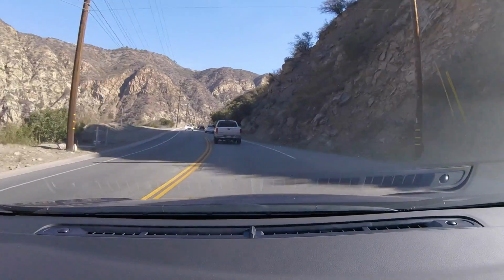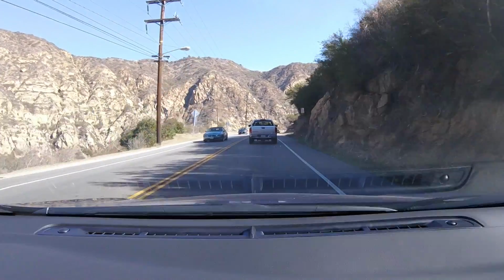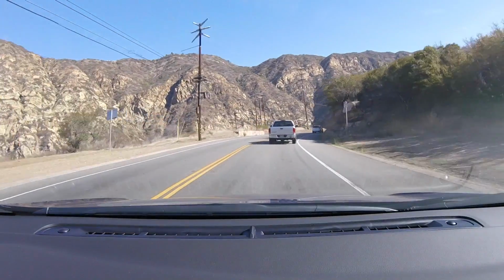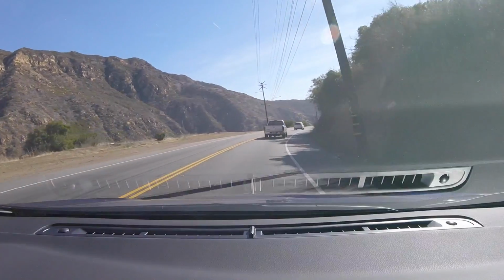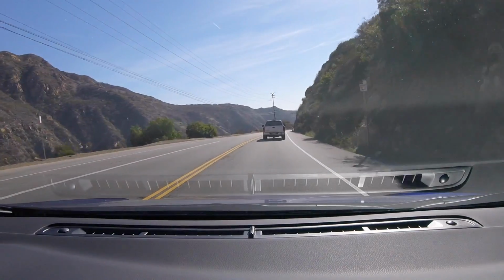And of course that was the lane departure warning going off, even though I never crossed the line. So it must have badly predicted that I was going to cross a line. And even though I crossed the line there, it didn't go off.